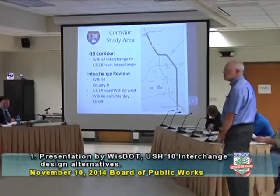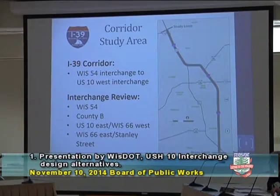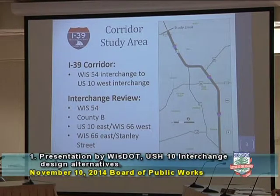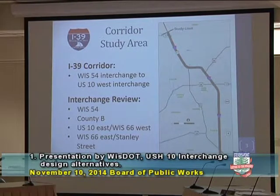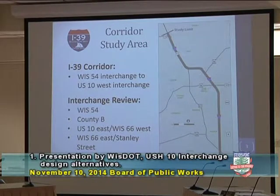We have a project that we are currently working on that covers basically from the 54 interchange all the way up to US Highway 10 to the west. And it encompasses a number of things, including the 54 interchange, the B interchange, 66 Stanley Street, the US 10 East, 66 West interchange, and as I mentioned, the Stanley Street interchange.